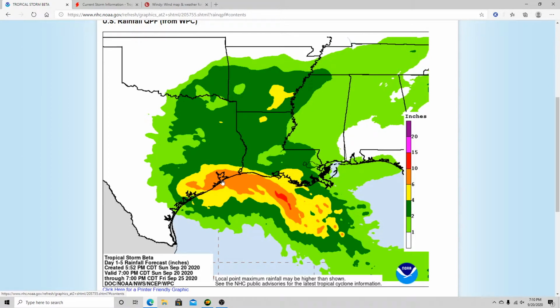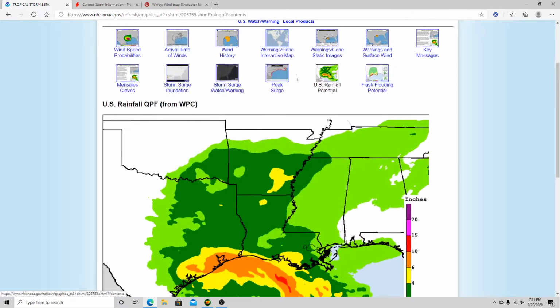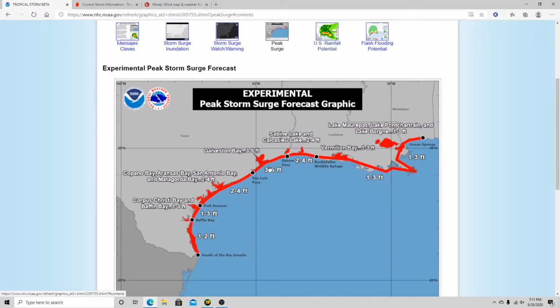You can see it includes Houston as well, so those guys there need to watch out for some flash flooding, which I think will be becoming more likely at this point here. Here's the storm surge forecast, expecting 3 to 5 feet of storm surge, which is the same in Galveston Bay.